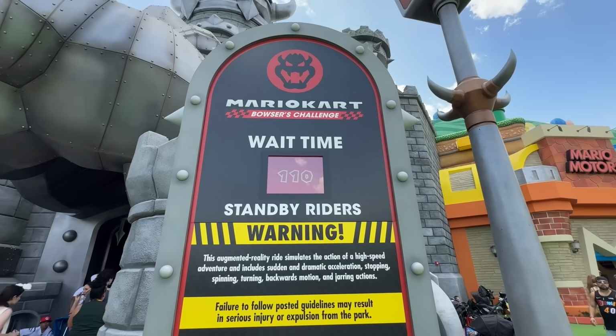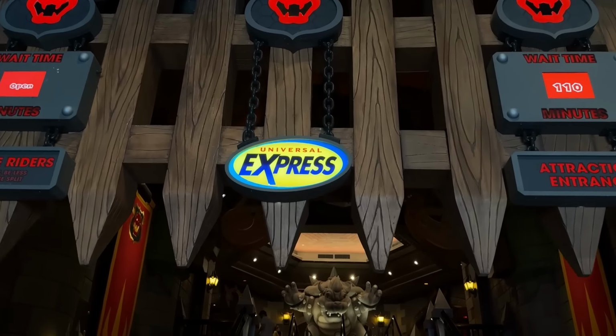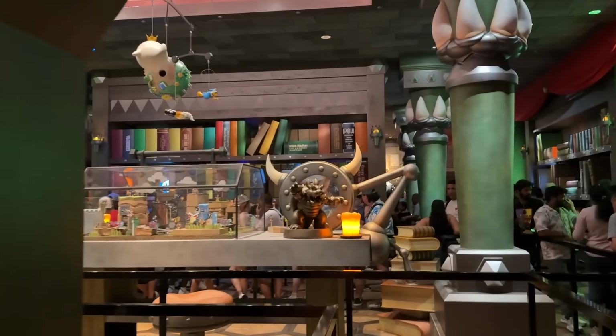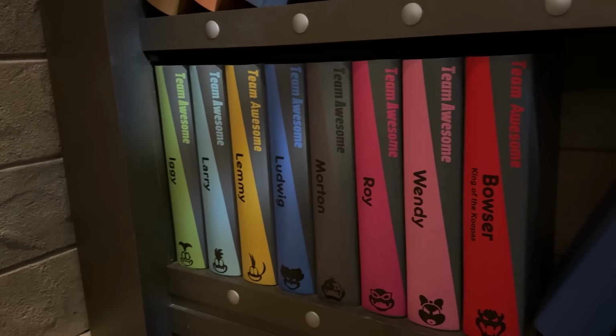It currently has a 110-minute wait. It's a very popular attraction, so we're gonna hop in Express and see how long it takes us there. This attraction also has single rider, but note if you do take that line, you're gonna be missing the entirety of the queue as well as the pre-show. So if you have a hankering to read the book titles that are in Bowser's library, just know that ahead of time.